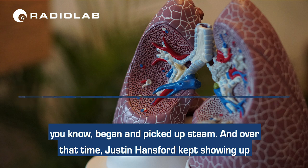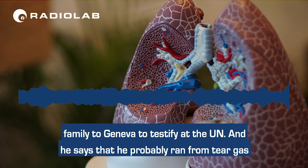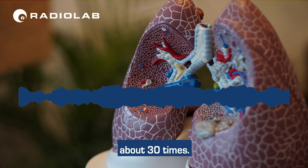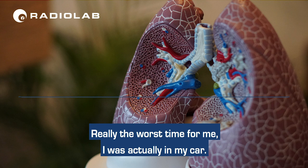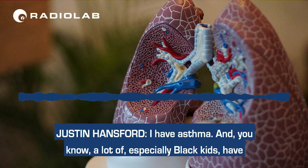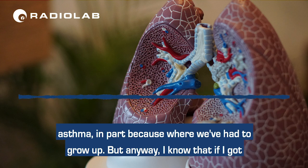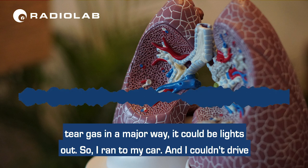And over that time, Justin Hansford kept showing up at protests. He became a legal observer and even went on to accompany Mike Brown's family to Geneva to testify at the UN. And he says that he probably ran from tear gas about 30 times. There were times I could not escape it multiple times. Really, the worst time for me, I was actually in my car. I have asthma. And a lot of, especially Black kids, have asthma, in part because of where we've had to grow up. But anyway, I know that if I got tear gas in a major way, it could be lights out.